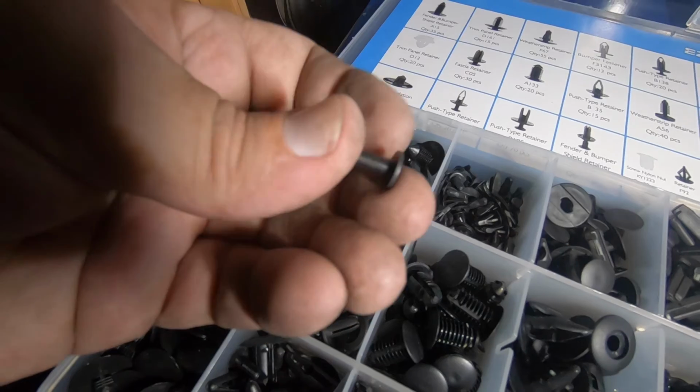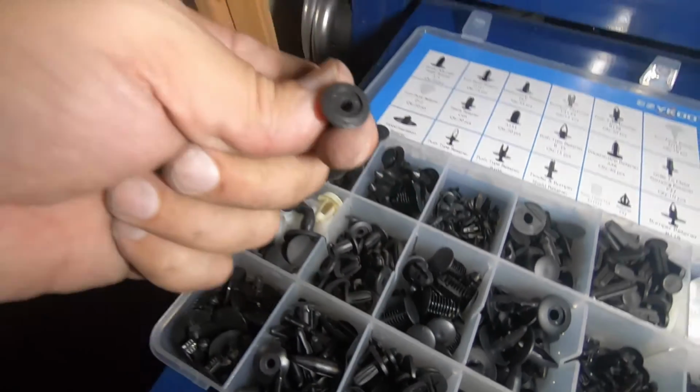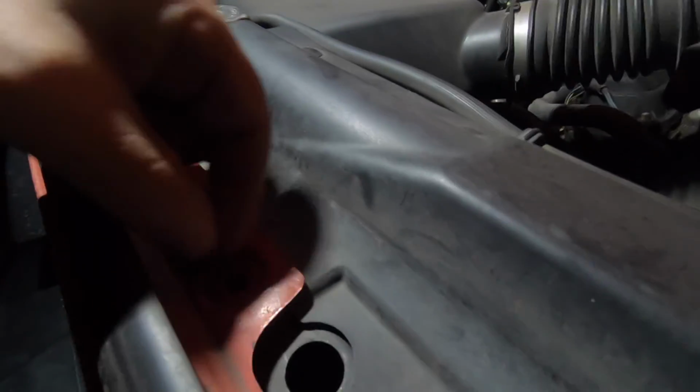Okay, so here's the little screw type. Now, different manufacturers use different ones, so there's no guarantee that these are going to be the right diameter that I need. In fact, they sure don't seem like it. But anyway, we're really done here. Yeah, that worked. That opened up enough.